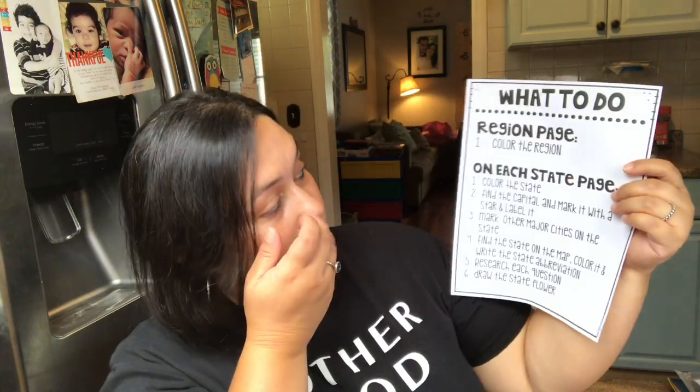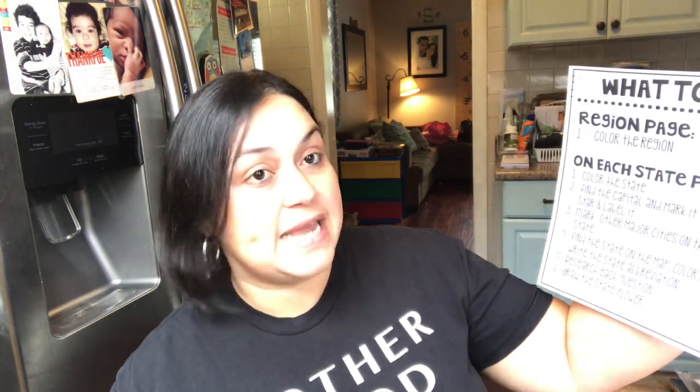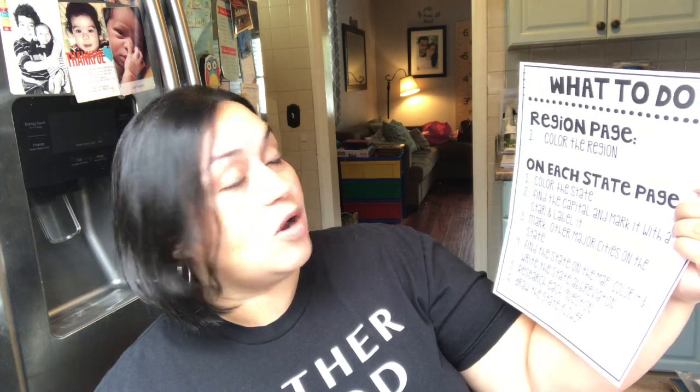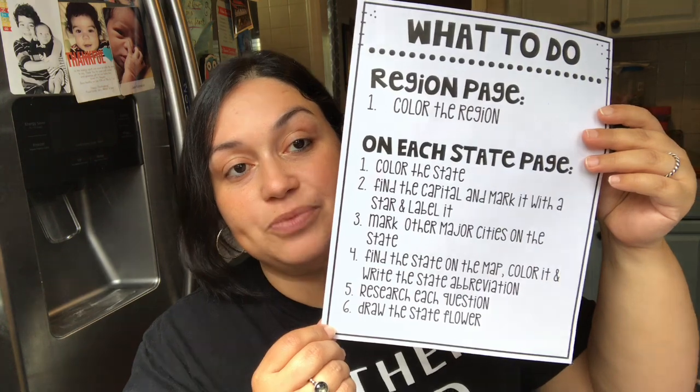It says color the region, and then it says for each state page, color the state. Find the capital and mark it with a star or label it. And then mark other major cities on the state. Find the state on the map, color it in, and then write the state abbreviation. Research each question, and then draw the state flower. So it gives you instructions on what to do.